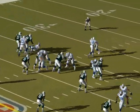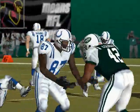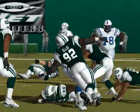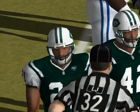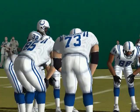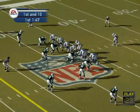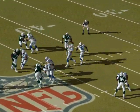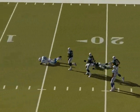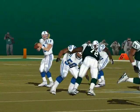First and 10. James gets the carry. Green with the takedown at the 48. Ball on their own 48. Steps back. Manning passes right. The pass is complete. Green with the tackle at the 17. I'll tell you what, this Peyton Manning is a real deal. Let's take another look at that deep pass.